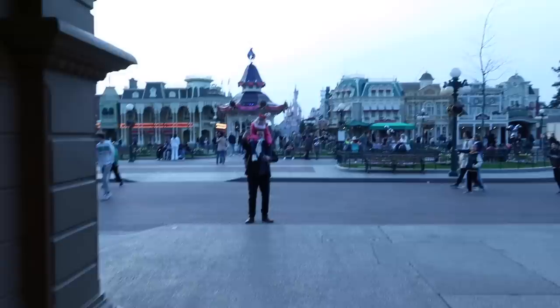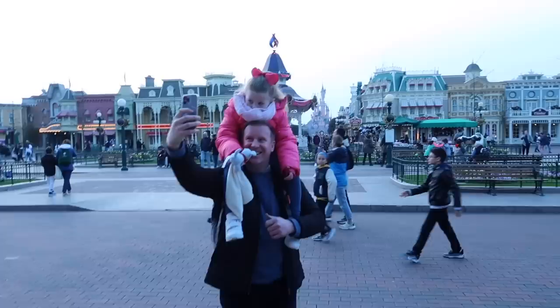Oh my goodness, we're capturing a big moment here. It's his second photo of the trip. Here he is. Just skipping away down Main Street.